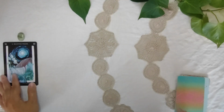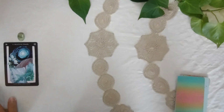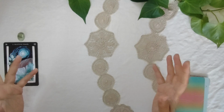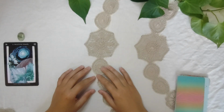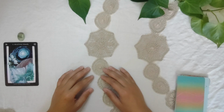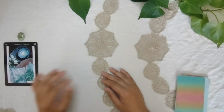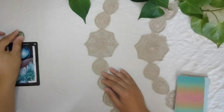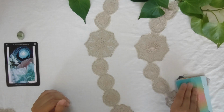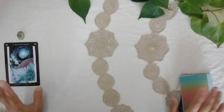I think the first message, though, is definitely make room, right? I think there's probably some baggage in your life, whether it's psychological, emotional, or physical. Maybe you need to declutter. Maybe you need to make time. Maybe you're spending too much time doing something in particular, but make room, let that be a message. So let's start this over.